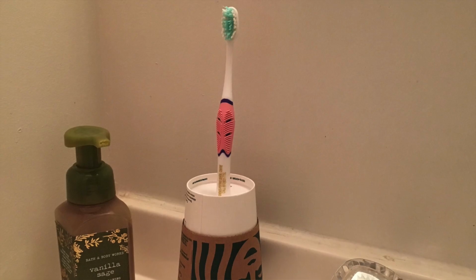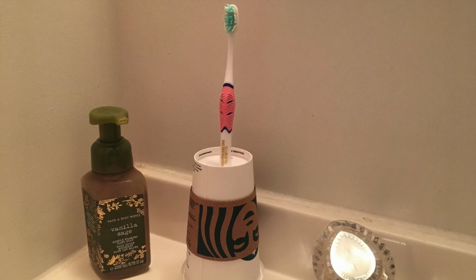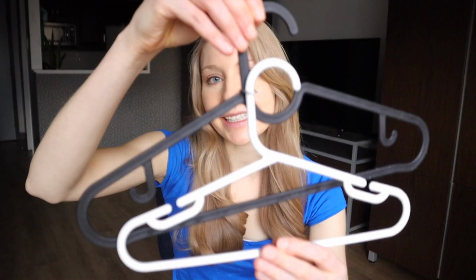flip it upside down, and stab your toothbrush into the top for a makeshift toothbrush stand. Use a pants hanger to clip the blinds together and reduce any cracks that are allowing the sunlight in. Use a tab from a soda can to layer your hangers and add more space in your closet.